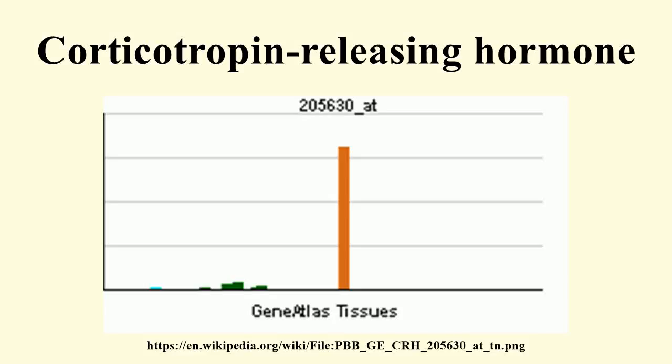Corticotropin-releasing hormone, also known as corticotropin-releasing factor or corticoliberin, is a peptide hormone and neurotransmitter involved in the stress response. It is a releasing hormone that belongs to the corticotropin-releasing factor family. In humans, it is encoded by the CRH gene. Its main function is the stimulation of the pituitary synthesis of ACTH as part of the HPA axis.